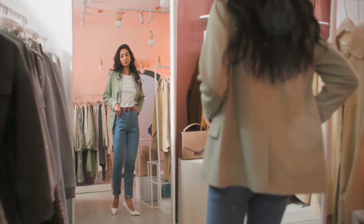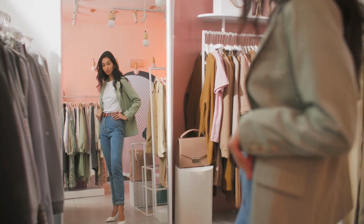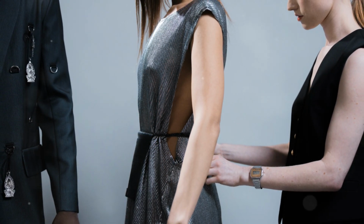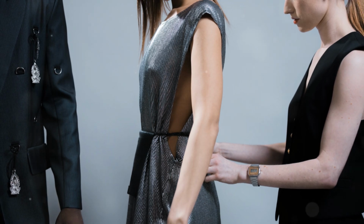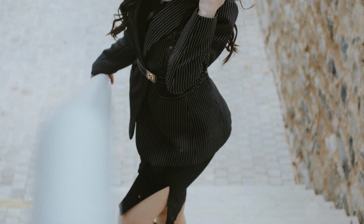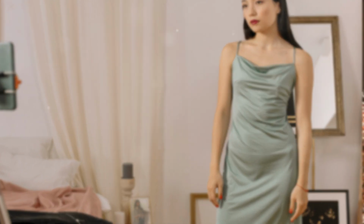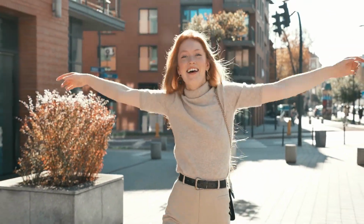Dressing as a petite woman is all about finding the right balance and proportions that flatter your unique frame. By embracing tailoring, choosing the right lengths, and understanding how to play with colors and patterns, you can create stylish and flattering looks that make you feel confident and chic. Remember, the key is to highlight your best features and create a harmonious silhouette that enhances your natural beauty. With these tips in mind, you're well on your way to mastering the art of petite fashion.